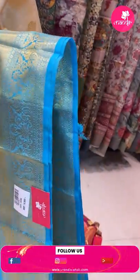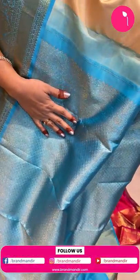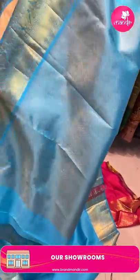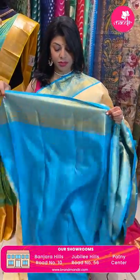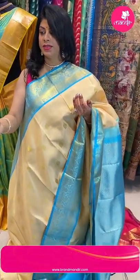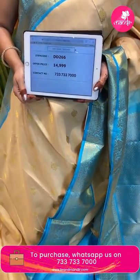Border cross kaddi, florals and vines, pallu contrast, cross curvy checks, florals, beautiful floral vines border, blouse contrast with border, pricing and details, 14,999, DD266 is the code.